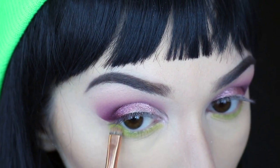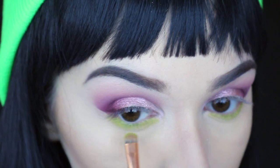I actually think I'm going to wet my brush just to really make the green pop. Yeah, that looks really good.